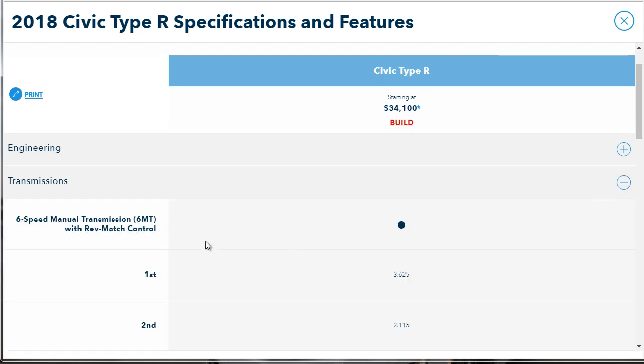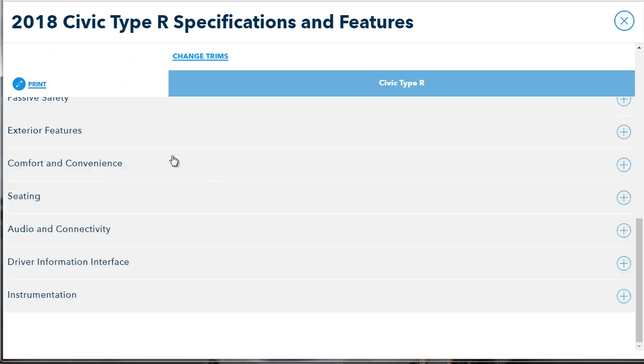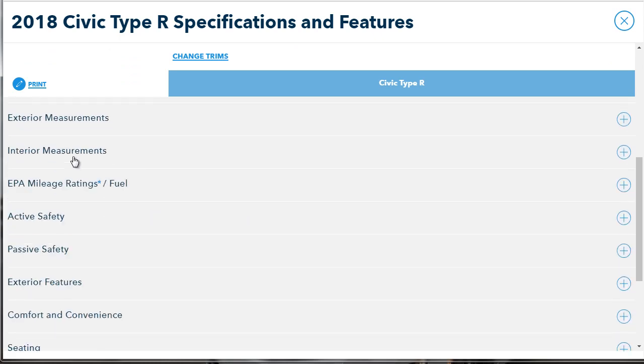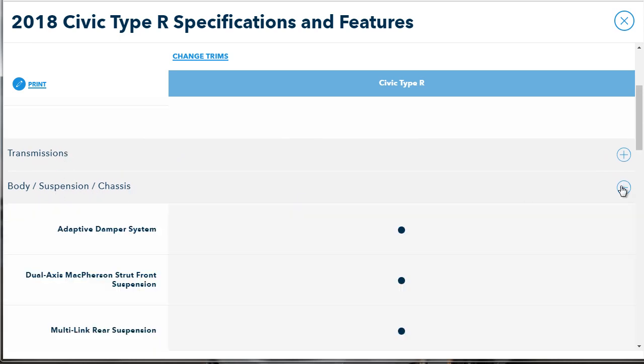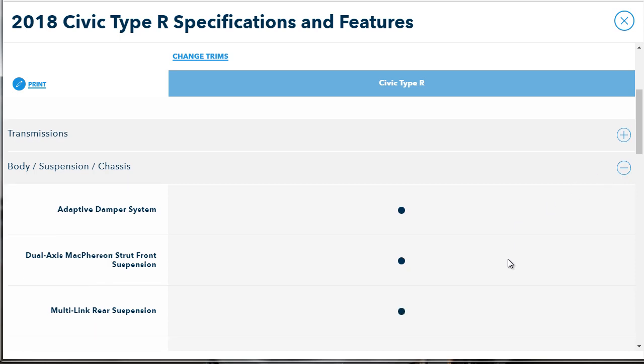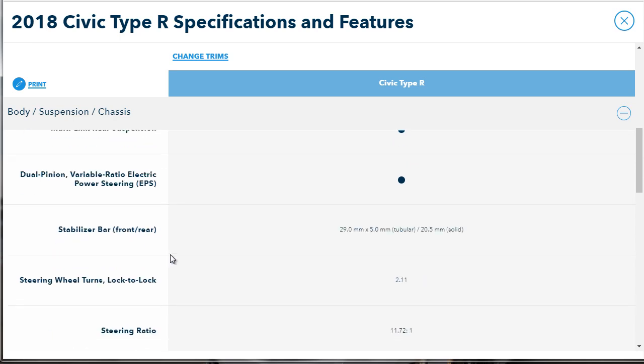Transmissions. 6-speed manual, we know that. We won't go through the gear ratios. Let's see. What else is there? Body, suspension, chassis. Okay, I think that's going to be redundant, but let's take a look. Adaptive damper system, yes, the ADS. Dual axis McPherson strut front suspension, multi-link rear, dual pinion variable electric steering.